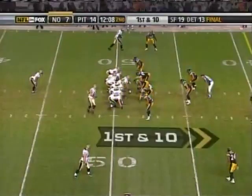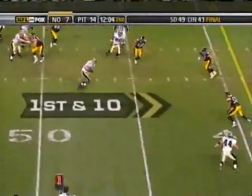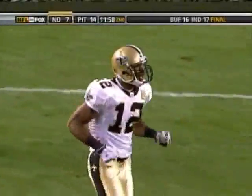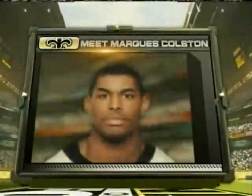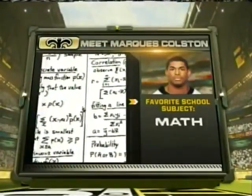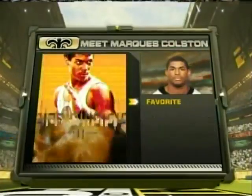By far right now the leading candidate for the Rookie of the Year award as Brees drops it down to Mark Campbell. And Campbell picks up 8. There is a penalty flag down on the field. But right now we meet Marques Colston and learn more about him: his childhood hero, Barry Sanders. Favorite school subject, math. That's where he and I go our separate ways.